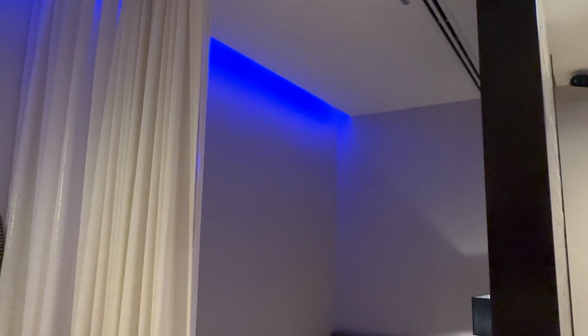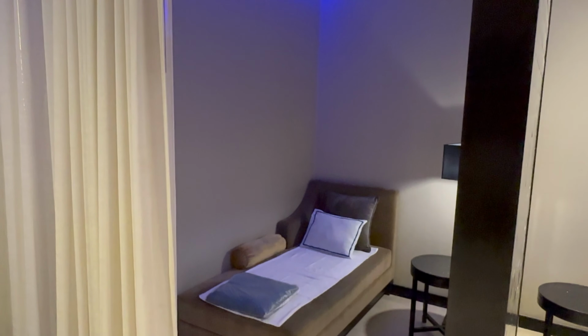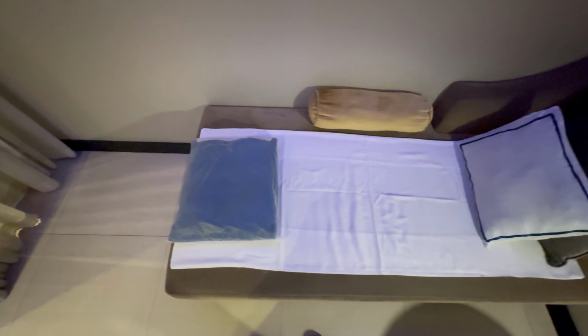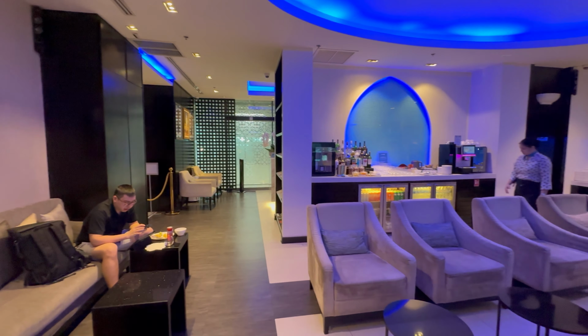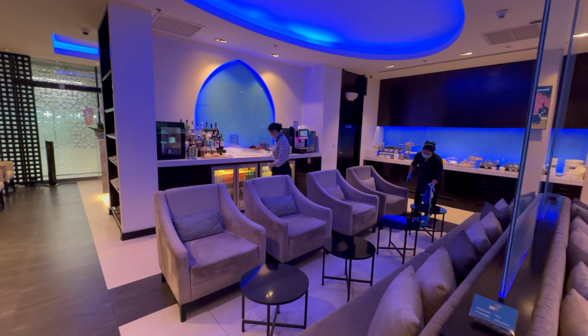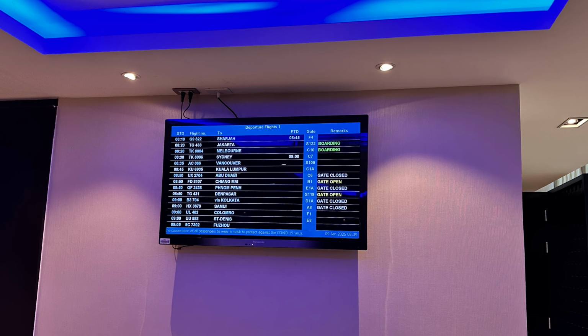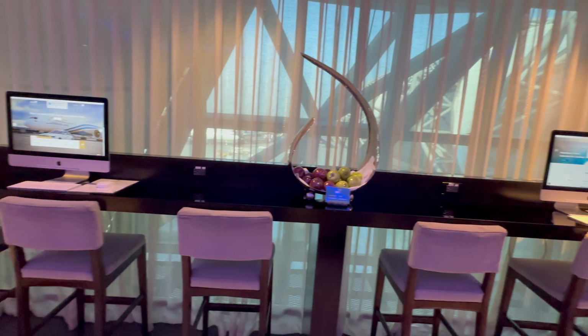The lounge is split into two sides. As you enter, and immediately in front of you on the right is a quiet area which has two of these nice day beds for you to relax, and on the other side you'll find the buffet and bar as well as the washrooms and showers. There was also a TV and another screen showing flight updates, computers for you to use, and of course newspapers.